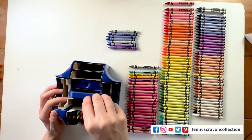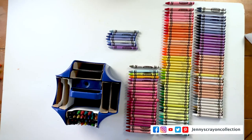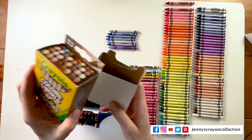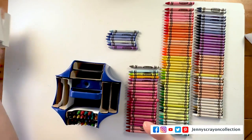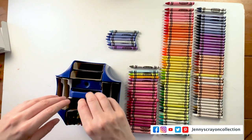I feel like I have some extra boxes. These are supposed to go in those 32 that were weird. They do come in there, so I will put those back later. You guys don't need to watch that.